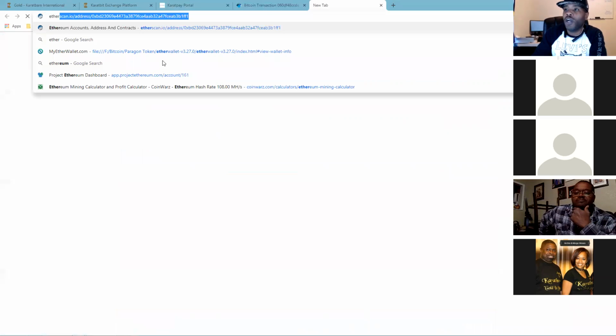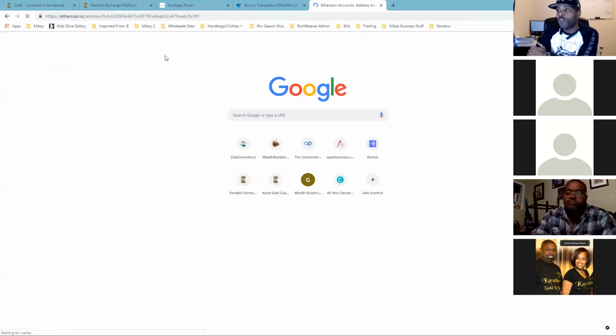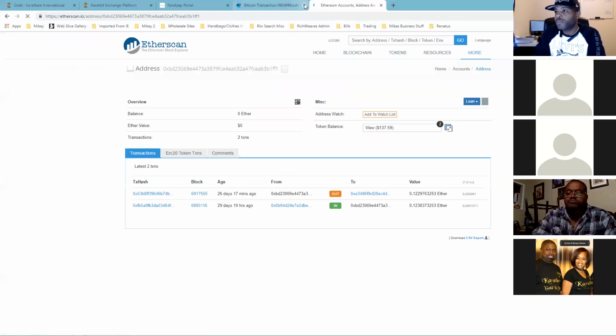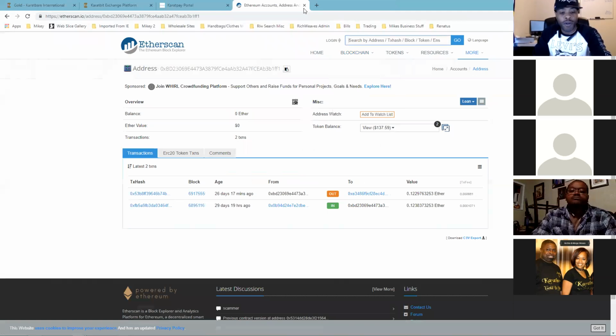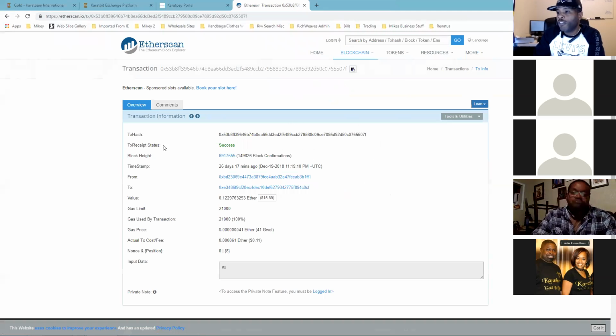This is how you check your actual transactions. Have they been confirmed? What's going on with them? So I will go over to Etherscan, and I can put in this address right up here. This is an Ethereum address. I hit go, and it's going to show me success, transaction receipt status, success. It's going to show how much I sent, everything. This is how you check and you get your confirmations.